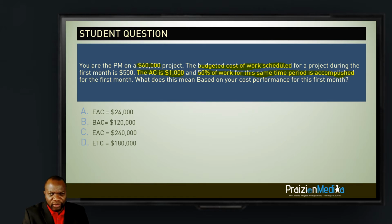But if we go further on in the question and read, it says, what does this mean based on your cost performance? This should immediately ring a bell: which of these metrics can we calculate based on cost performance? Not BAC. BAC is not based on cost performance. If this was me doing the test, I would immediately mentally cancel out option B, because option B is never based on cost performance. It is what it is. All right. So we've got option A, option C, and option D left.